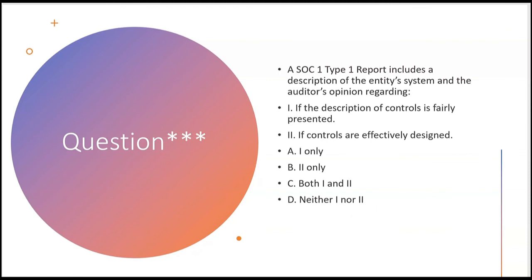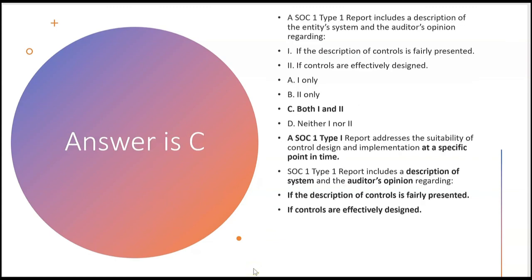All right, a SOC 1 Type 1 report includes a description of the entity's system and the auditor's opinion regarding 1. If the description of controls is fairly presented. Yes. 2. If controls are effectively designed. Yes. In a SOC 1 Type 1 report, that's going to address the suitability of control design and implementation at a specific point in time. So both of these are correct. Description of the system, auditor's opinion regarding if the description of controls is fairly presented, if controls are effectively designed. Notice they didn't say anything about operating effectiveness. So we could say both of these are correct and go with letter C.